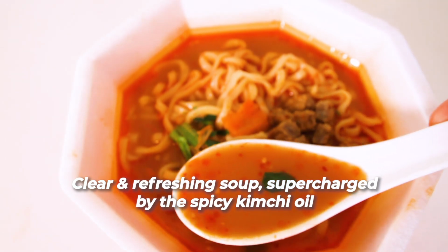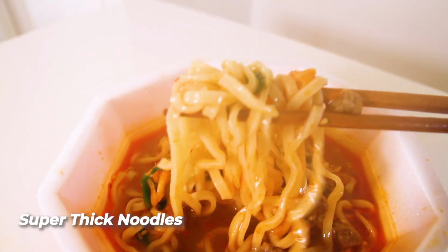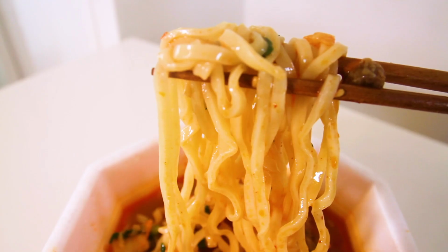Yeah, it has a kind of spicy and sweet kimchi flavor. The spice hits you in the back of the throat, but it's delicious. And look at those thick noodles again. Oh my god. And if you can, grab a little bit of that kimchi with the thick noodles.